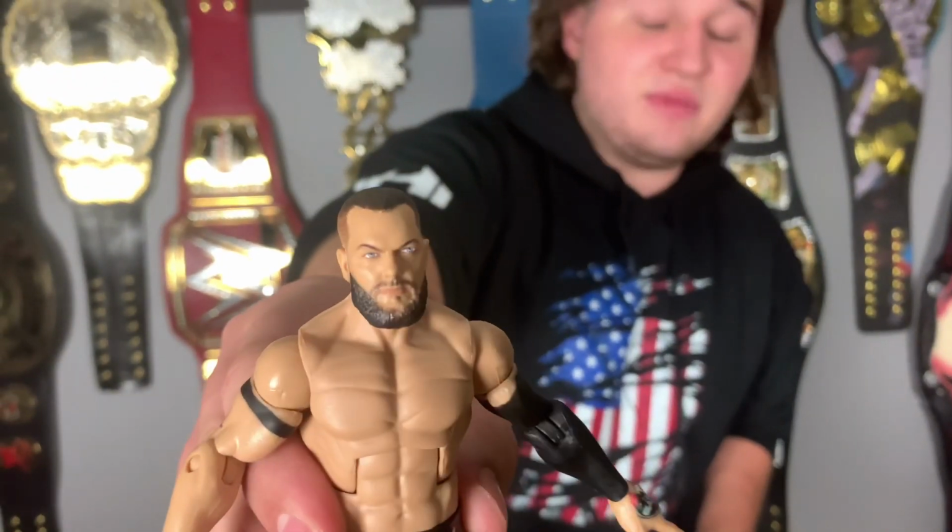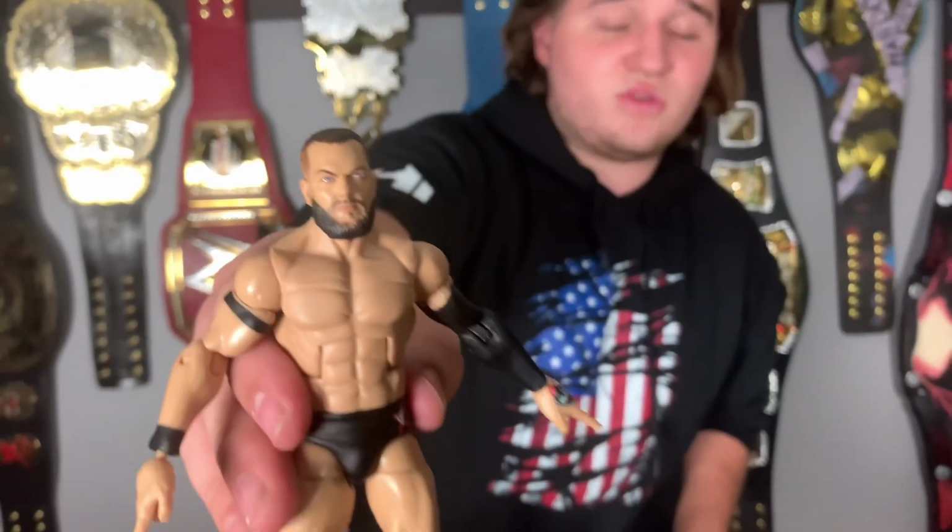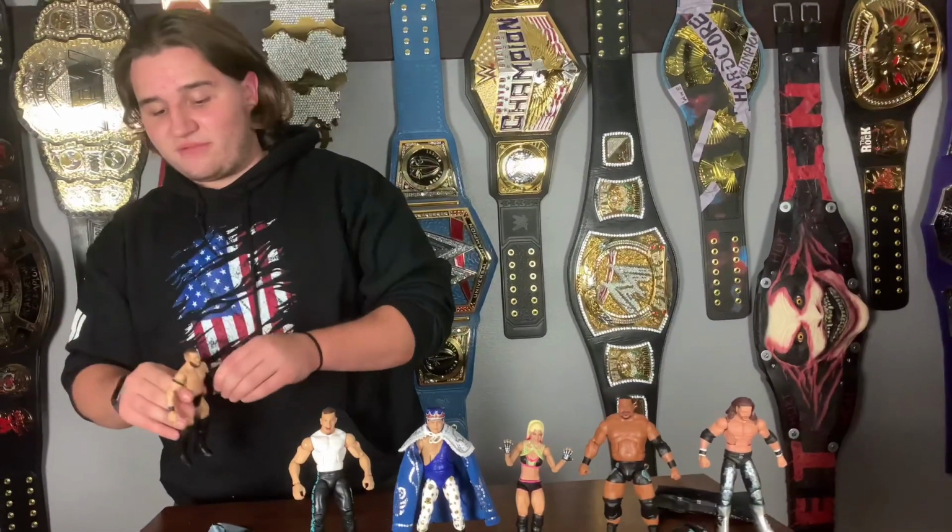I really appreciate it. And I think this head sculpt is absolutely great too. I can't wait to see that with a demon paint on it or something like that, if he does wear demon paint in the future. But I think this figure is absolutely great, and it's definitely my favorite in the set.